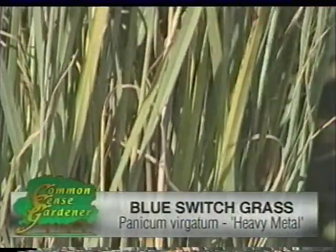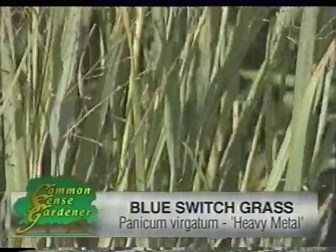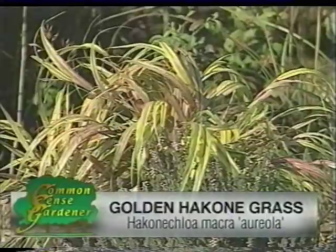Blue switchgrass is a stiff, upright, metallic blue grass that works well alone or in mass, producing wonderful blooms and rich yellow fall color. Growing best in full sun, this whole family of grasses is quite tolerant of soil extremes.